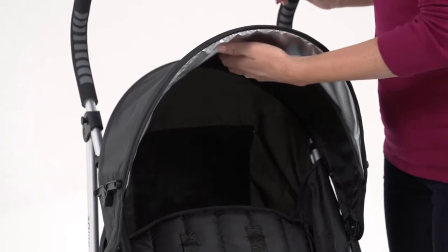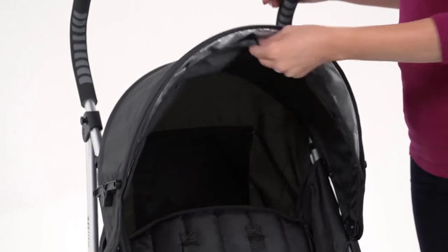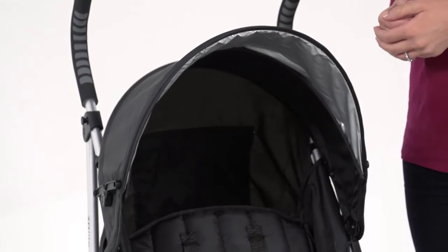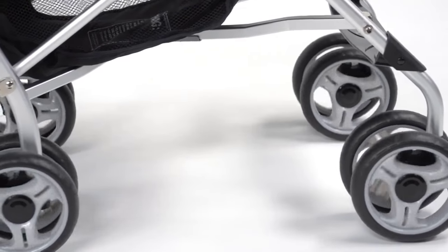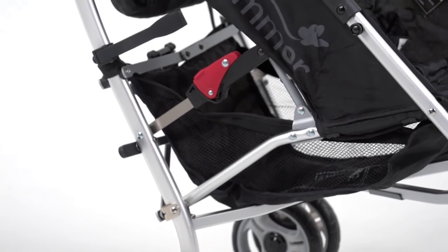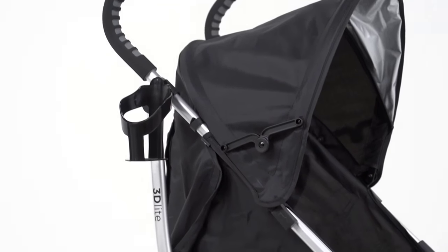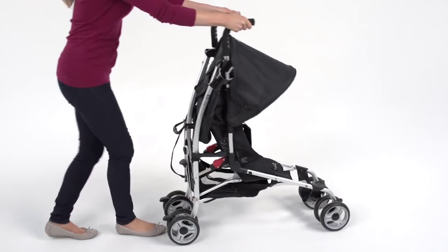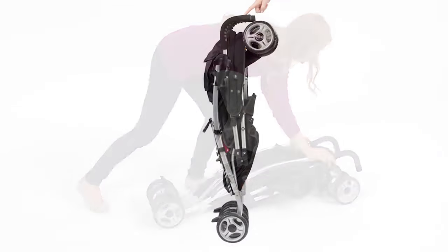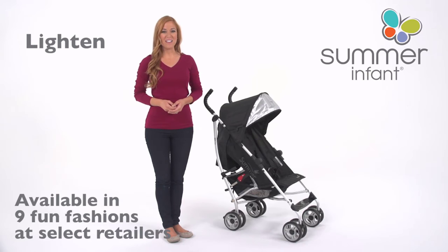An adjustable and removable canopy with a flip-out sun visor keeps your little one cool and shady while providing protection from UV rays. Anti-shock front wheels and lockable rear wheels make the ride smooth for baby. The extra large storage basket provides space for toys and diaper bags, while the rear storage pocket is the perfect space for your keys and phone. With an easy to fold, compact frame and carry strap, you can be on the go or stow it away with ease. Stay rolling in high style functionality with the Summer Infant 3D Lite Convenience Stroller.